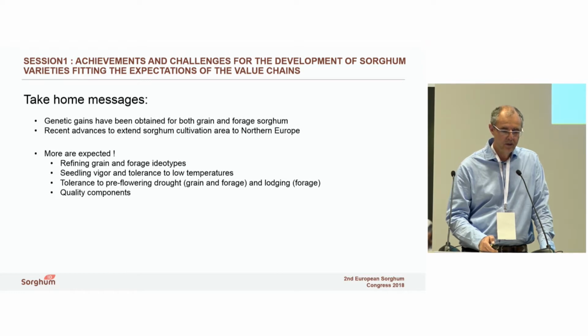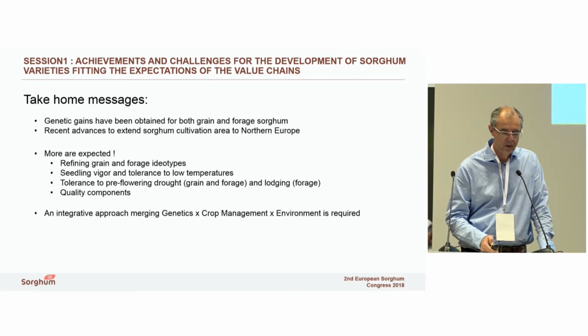resistance to low temperatures, but still many challenges are ahead of us in the future, and we identified the most important one of these challenges, for which some ideotypes for grain sorghum should be identified, which would allow it to be grown better in some regions, especially in low temperature regions. I mean, we're talking about extreme conditions. So we had to improve pre-flowering drought resistance and also the standability.